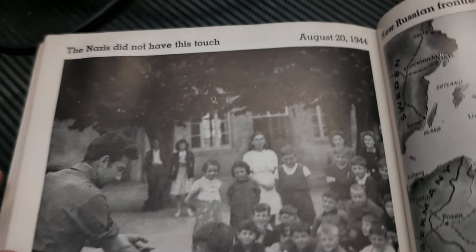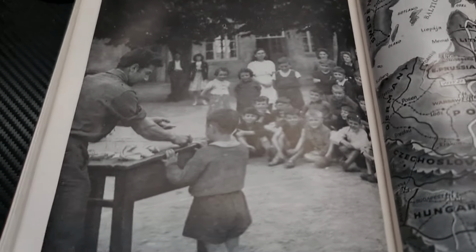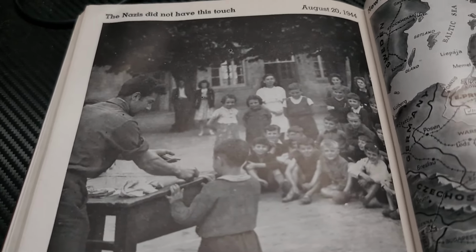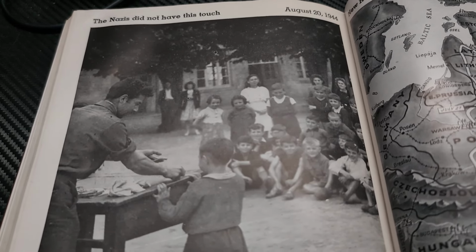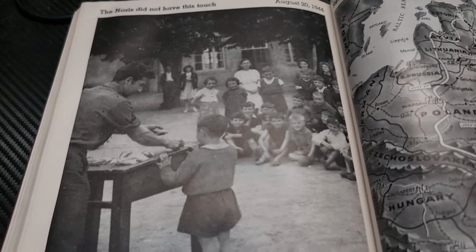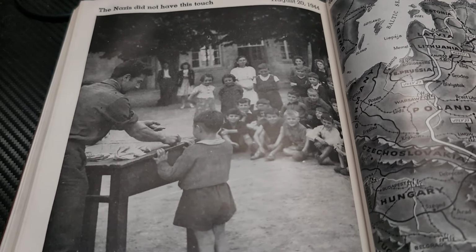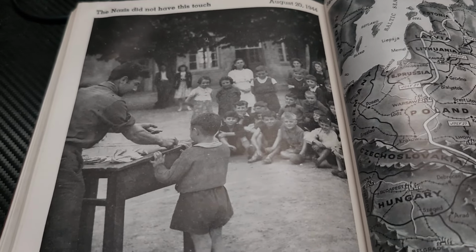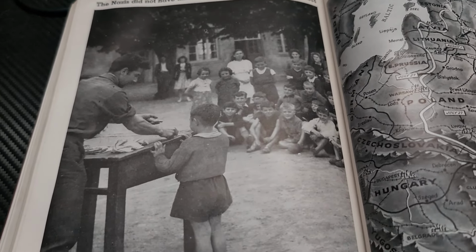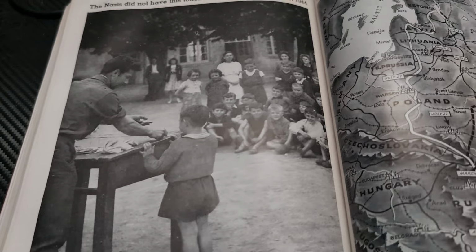August 20th, 1944. Fun for the kiddies. That's a word I wouldn't expect to see. An American corporal gives a few sleight of hand tricks for the entertainment of French refugee children in the town of Piabanc, France. After the town was liberated from its Nazi conquerors, the smiles on the faces of these young citizens of France, who will be a part of a new nation, indicate where their allegiance will be centered in the days of peace.